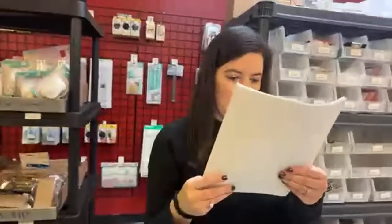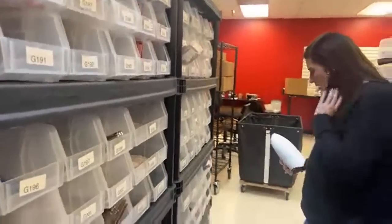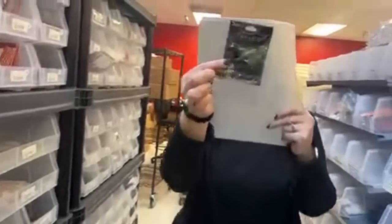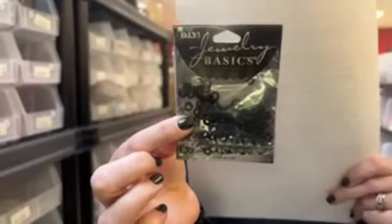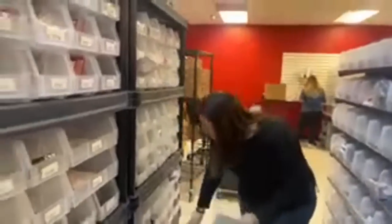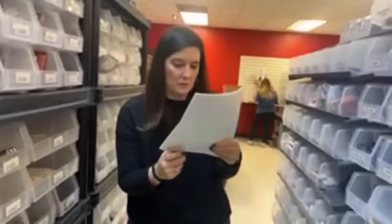Alright, where am I at? G108. We're getting to see stuff we haven't seen in a long time. Oh, these are our jump rings, the black ones. I love these. I love them. You've got to be getting close. 100.